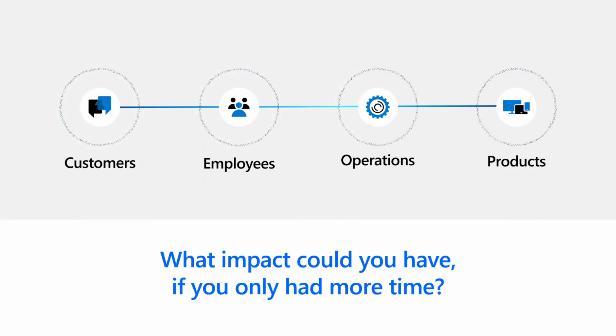And I guess the key benefit for automation is time. There are studies out there that show the error rate reduction, or they show dollar returns, but the key value proposition from automation is the ability to have more time. And what could you do with that time? What impact could you have on your customers and your clients, on your employees, on the operations of how your company works, and of course the products and value that you can deliver.